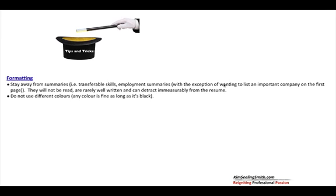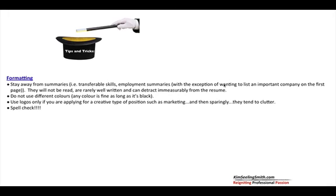Don't use different colors. Any color is fine as long as it's black. Don't use logos, only if you're applying for a creative type of position, such as marketing, and then sparingly. Again, they tend to clutter, and you never know what type of computer program is behind a logo. They might do spinning things or whatever. You just never know how that is actually going to translate onto a resume.